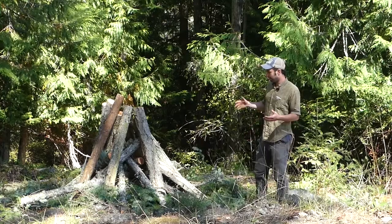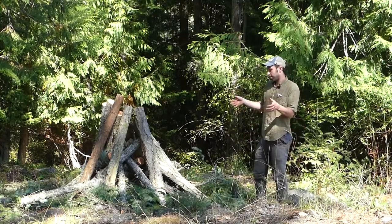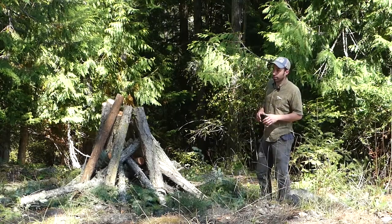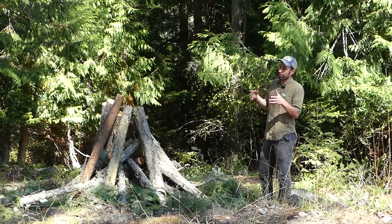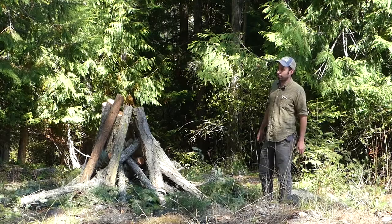If you have a nurse log that you want to move in that direction, you can also just rake some of the charcoal right up to it. It won't be an immediate thing, but in time, as it starts to decay and crumble over the charcoal, they'll start to marry and work together.